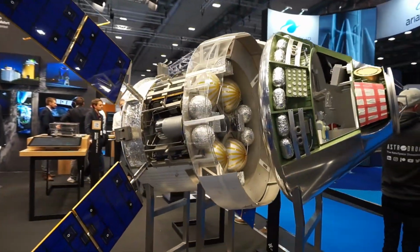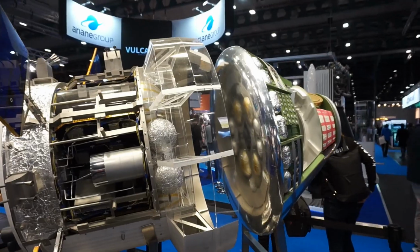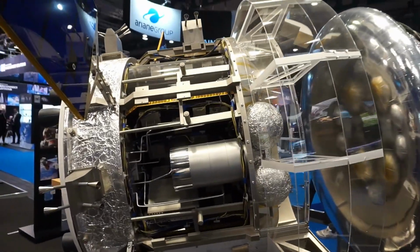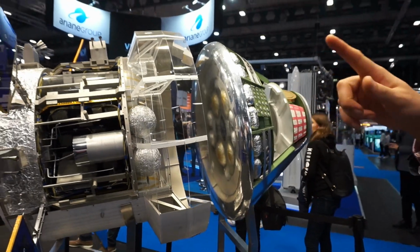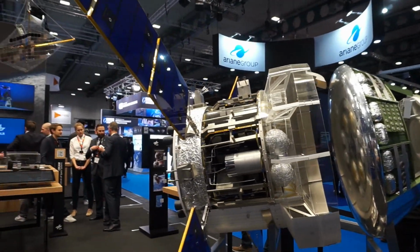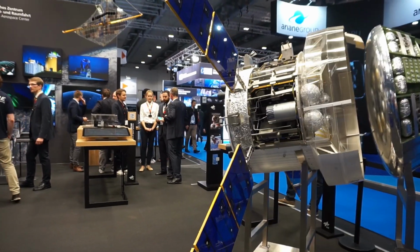This actually is something that was launched relatively recently. This is the Orion capsule. And you can see here the solar panels that are powering that. And this will basically go on top of the SLS stack, and it's going to be what takes the astronauts to the moon.